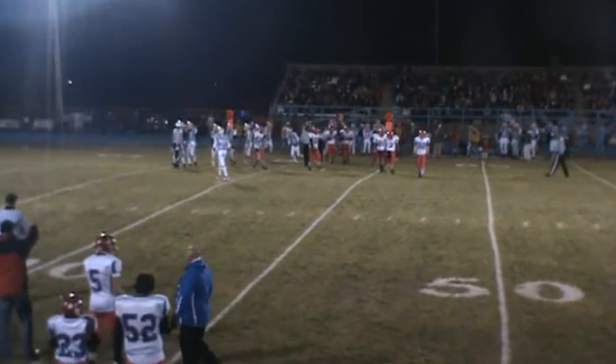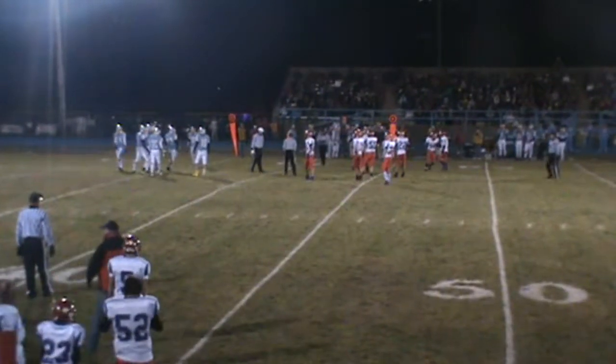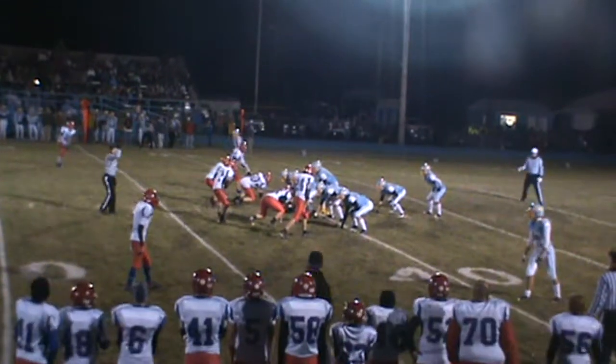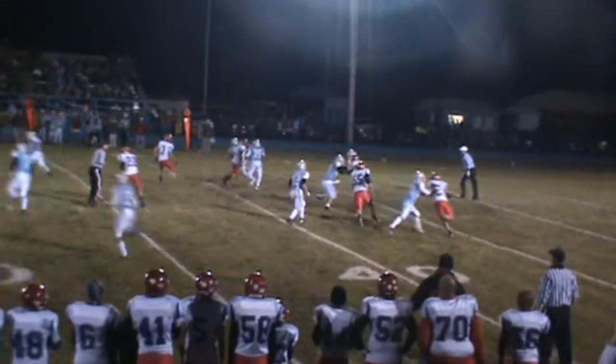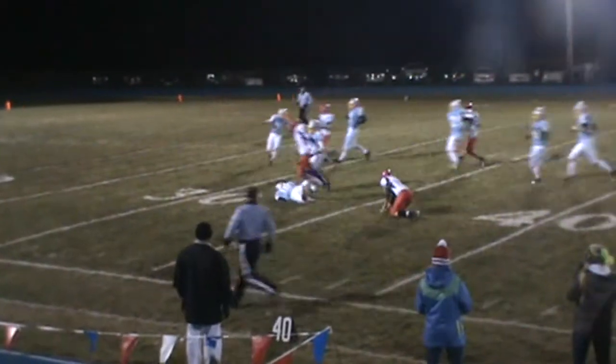Tackled at the 44-yard line, so some good field position here for Hamlin as they come out first and 10. Chase goes up the middle, breaks a tackle. He's past the 50, and he'll get about 10 yards on the play. Makes it to the 53-yard line. A tackle made there on second and less than a yard.